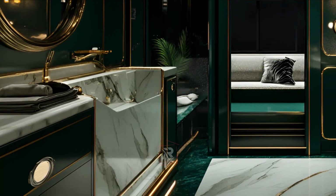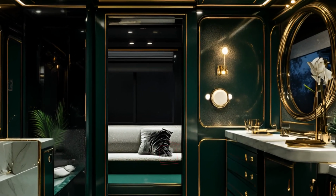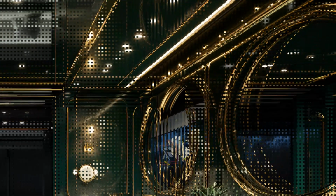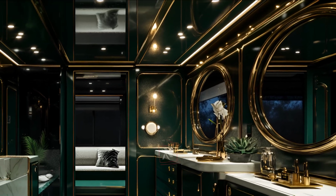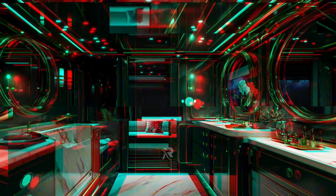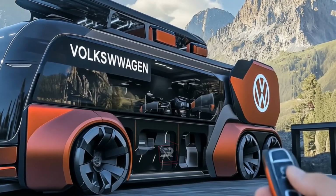The low center of gravity and adjustable suspension provide great stability on winding roads and uneven terrain. Interior and living. The 2025 VW Motorhome's interior resembles a modern micro-apartment. The interior uses natural materials, minimalist decor, and modular furniture to meet your needs for sustainability and comfort.